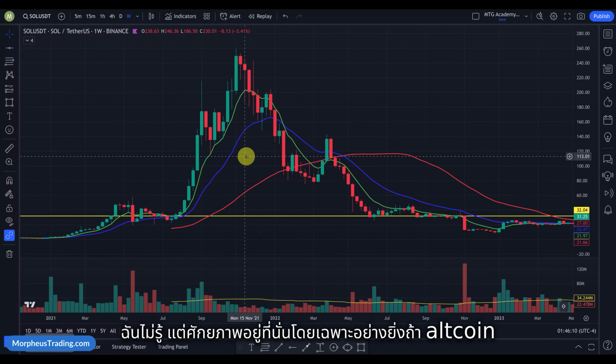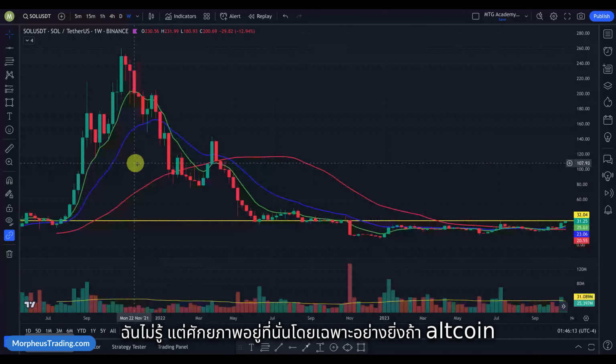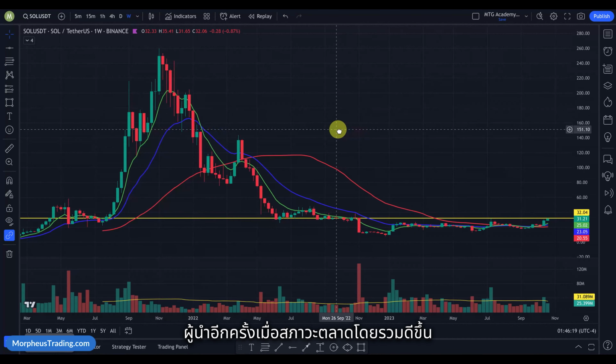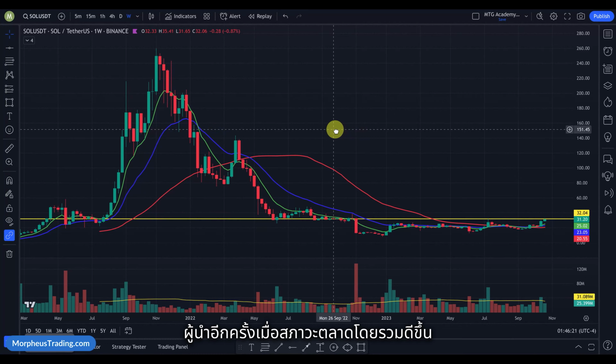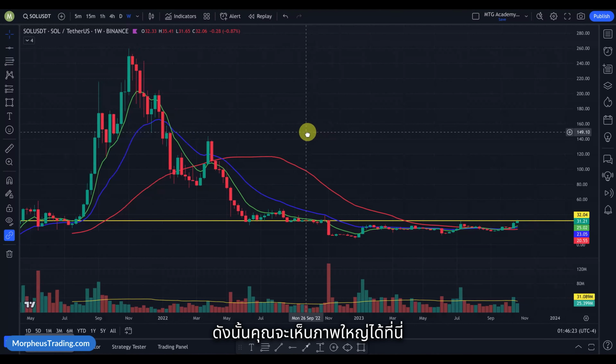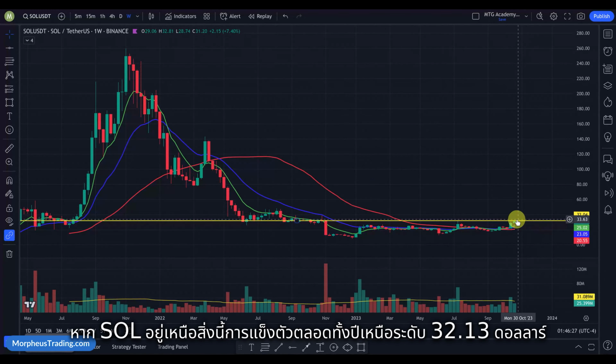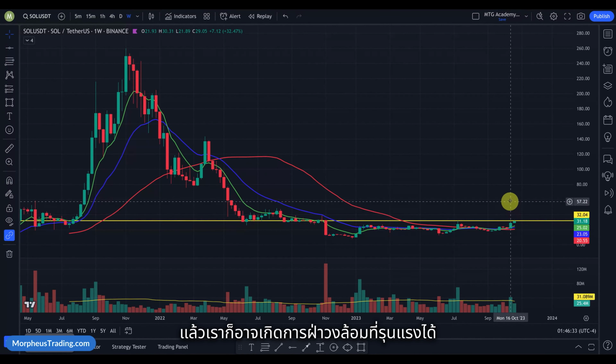I don't know, but the potential's there, especially if the altcoin market starts heating up, because SOL has strong fundamentals and former leaders do tend to become leaders again when the overall market conditions improve. So you can see here the big picture going back several years. If SOL gets above this year-long consolidation above the 32.13 level, then we could have an explosive breakout.